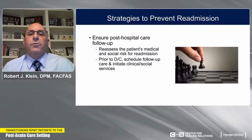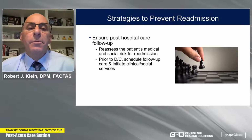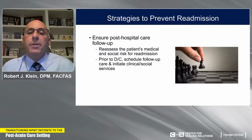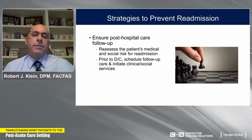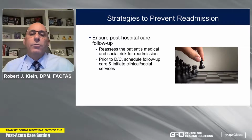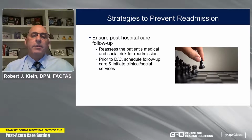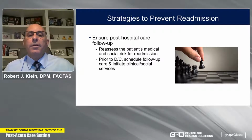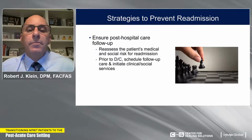As we think about additional strategies to prevent readmission, we want to ensure that the patient has post-hospital care follow-up. We certainly want to reassess the patient's medical and social risk for readmission. Once again, that patient may have an unstable living environment, so we might want to engage the social worker to see if we can get them placement at a skilled nursing facility or a rehab facility to prevent readmission to the hospital.